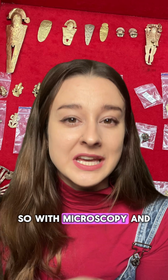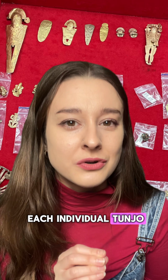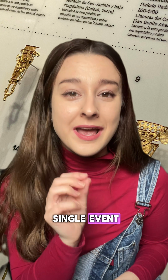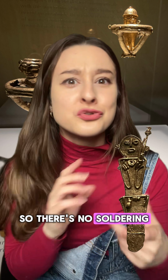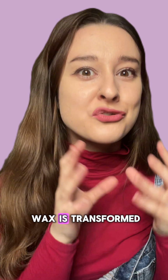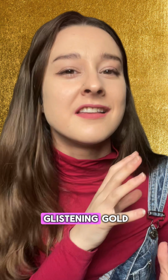So with microscopy and chemical analyses, it's been demonstrated that each individual tunjo, including the entire raft, is cast in a single event, in one go from a single wax model. So there's no soldering, no piecing together afterwards. What is made in wax is transformed, if you like, in a single event into glistening gold.